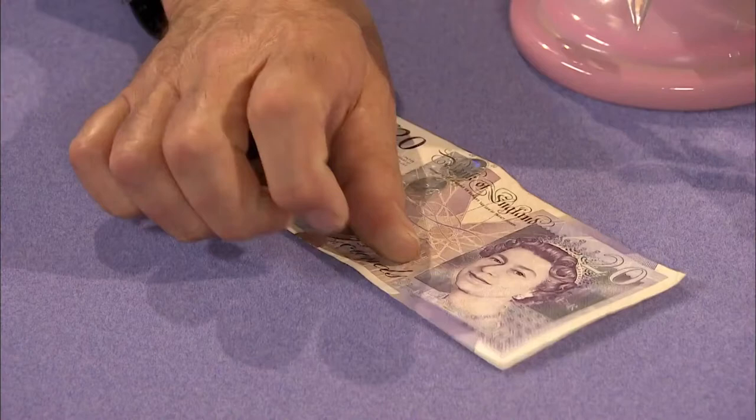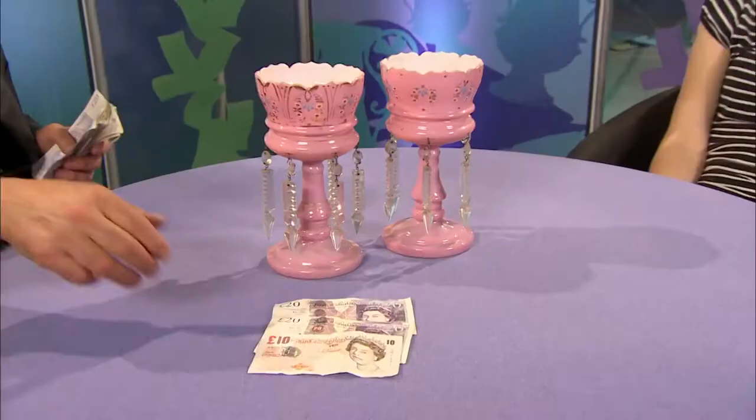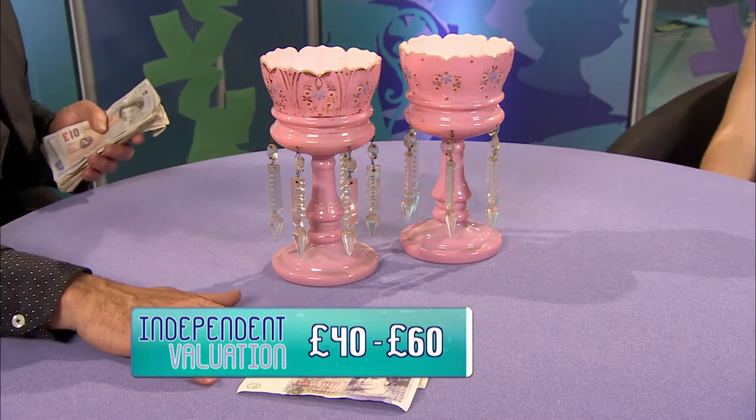Yes. Unless you don't like them, I don't have to give you very much, do I? No. Joking. I would pay you for your lustres £20, £40, £50. A little bit more? It would only be a little bit. No, that's fine. I'd take the 10 away and I'll put down another 20 and I'd pay you £60 for your lustres. Okay. Is that a deal?